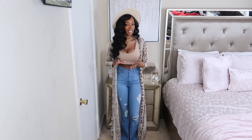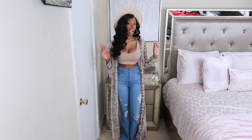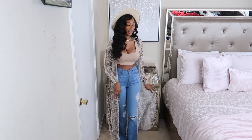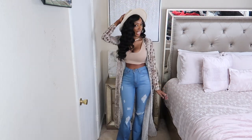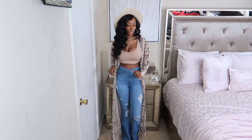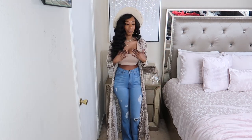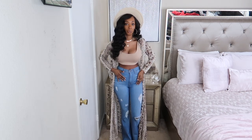But I went ahead and threw on this cardigan because I didn't want to be really exposed. Some days I'm comfortable with being really exposed, and some days I'm like, I ain't with all that. So yeah, I think this is really cute. It gives me a really cute boho look. I styled it with a hat and I would have worn just a cute bag, and voila, that's it. But yeah, you can pair with almost any crop top in your closet, and I think that'll look really cute.